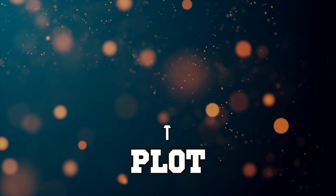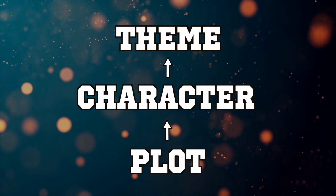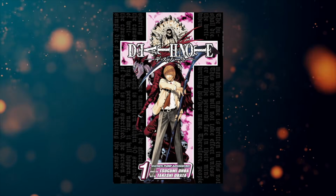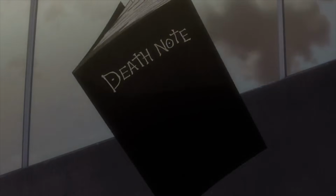Some people start the other way around and write the plot first and then create the characters, and from this then create the theme. I mean, one example of this could be Death Note. This is a story that could have easily been birthed from just the plot alone. Having a diary that can kill people whose names are written inside is just such a cool concept.